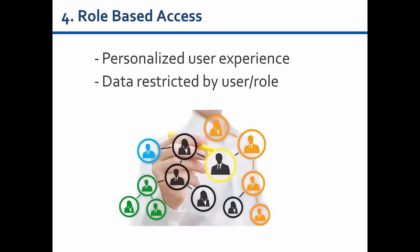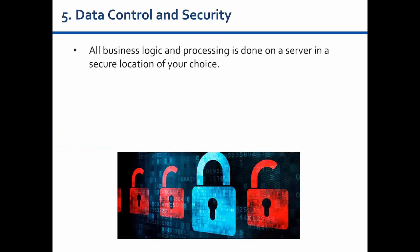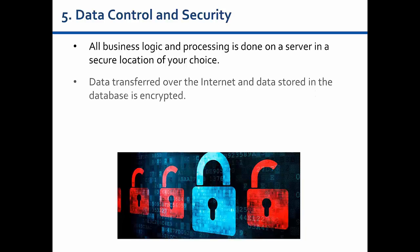They'll only see the information that's pertinent to them. Data control and security. All business logic and processing is done on a server in a secure location of your choice. So whether you want to host the database on your own site or host it in one of our servers in Denver, Colorado, or out in Virginia, you still access the information over the web, but the data is wherever you want it to be on the back end.